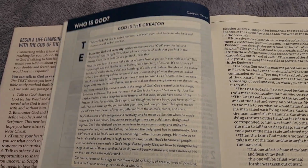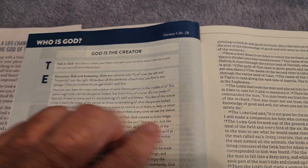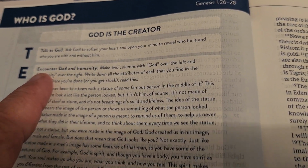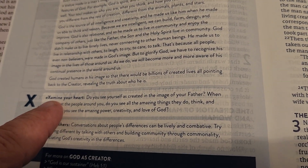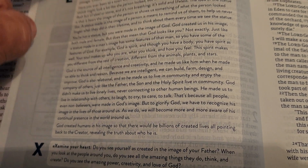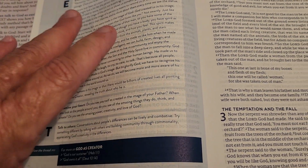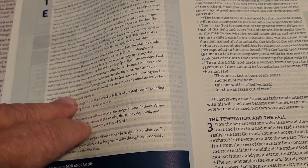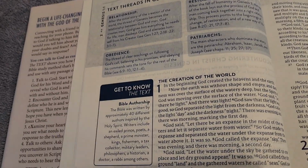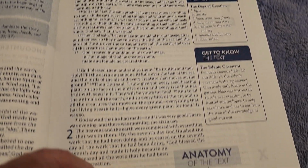And you have the acronym TEXT. Talk to God, encounter God and humanity, examine your heart, talk to others. So you'll have 100 of these throughout the Bible. And as I said before, you have hundreds of helps throughout the Bible, like get to know the text the text, so on and so forth.